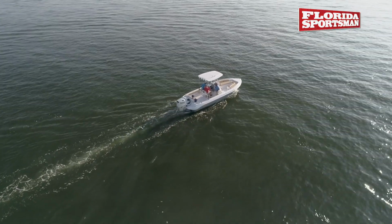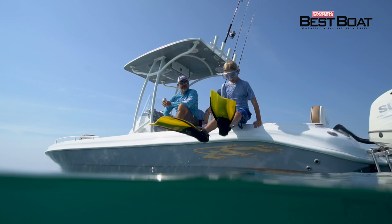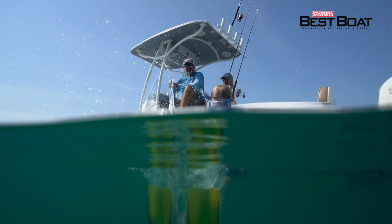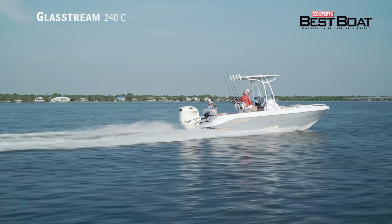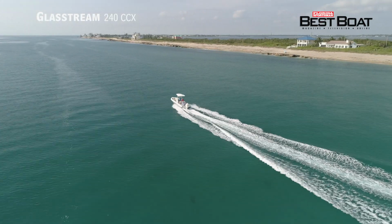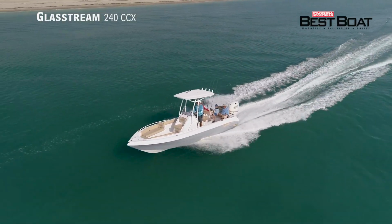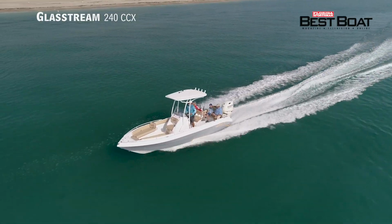Today on Florida Sportsman Best Boat. For the family who needs an economical and versatile boat to maximize fun on the water, we'll be taking a look at the Glasstream 240CCX. She had an excellent speed to horsepower ratio. She had plenty of room. There was lots of fishing going on in the stern, but everybody couldn't wait to get up to the front and get the party started.